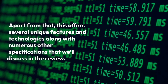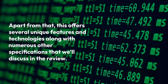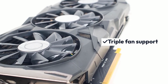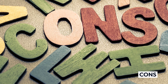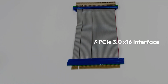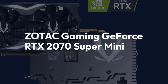Apart from that, this offers several unique features and technologies along with numerous other specifications that we'll discuss in the review. Pros. Triple fan support. Good cooling features. 8 GB memory size. Decent results while using. Cons. Expensive. PCIe 3.0 x16 interface.